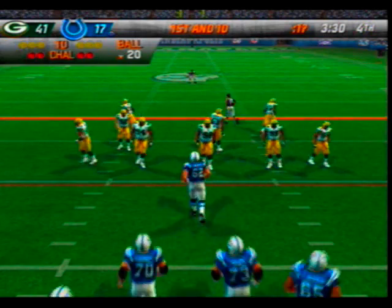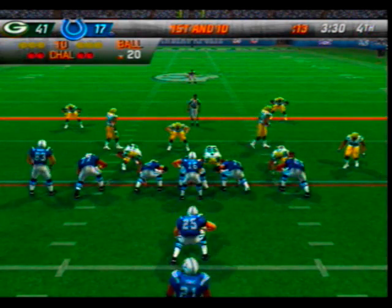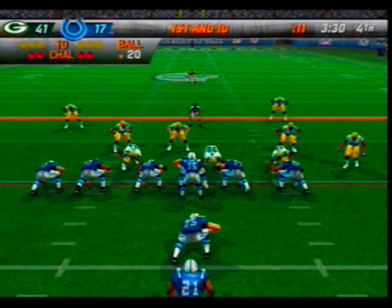First, ball on their own 20. Ball on the 20-yard line. Young is the deep back.